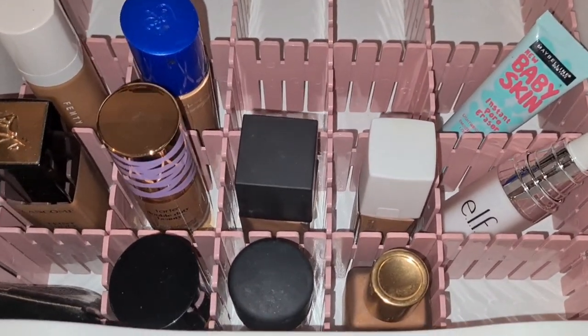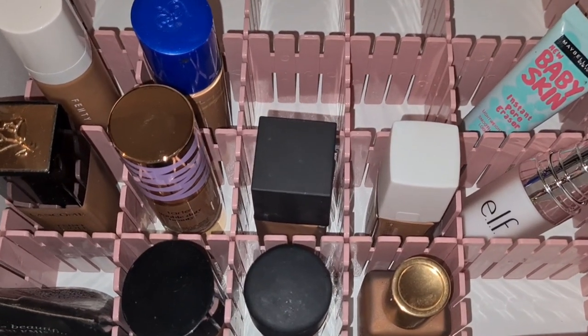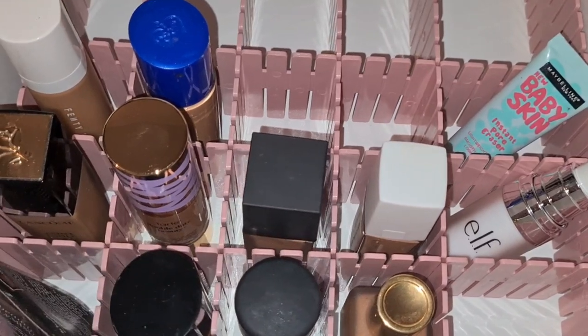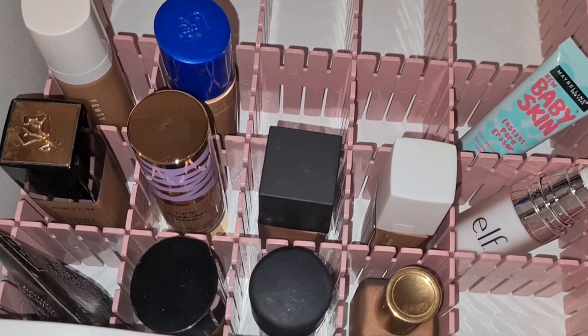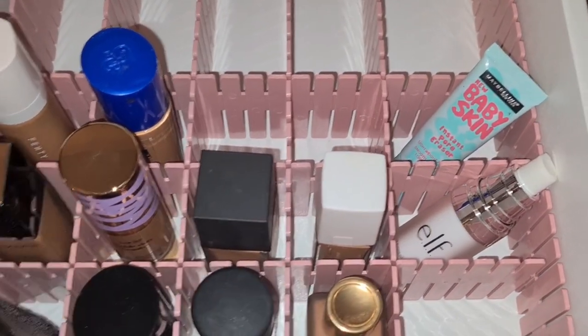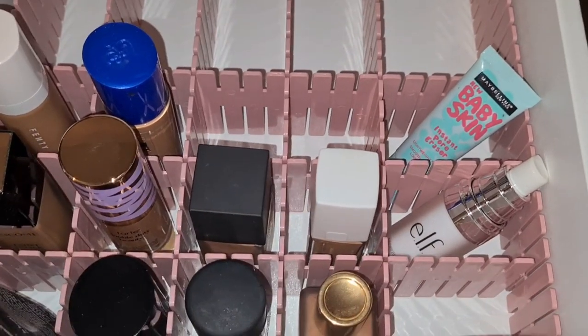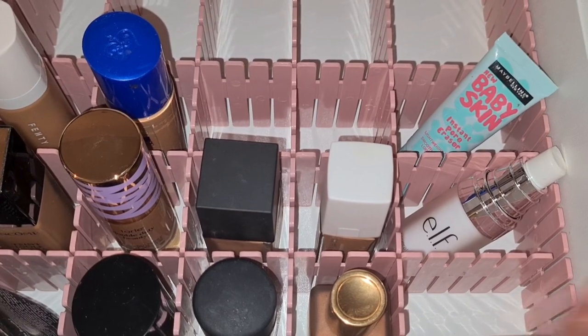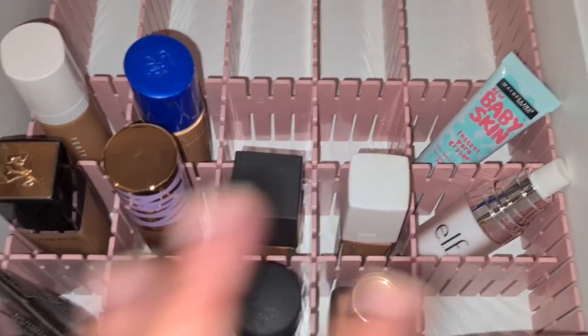I'm loving how it's looking already. Everything's so organized. I can see what foundations I have by looking at the tops of the lids, so that's pretty easy for me to find. I've got my foundations in this order, and I'm probably going to put my serums, so my primers on this side, my foundations on this side.